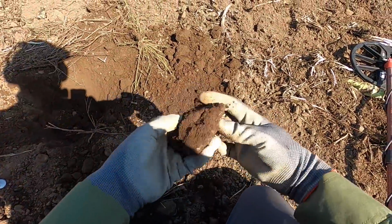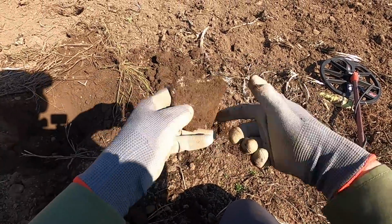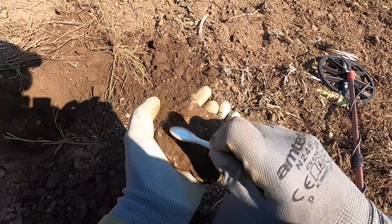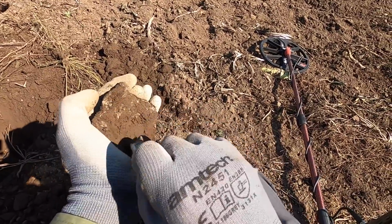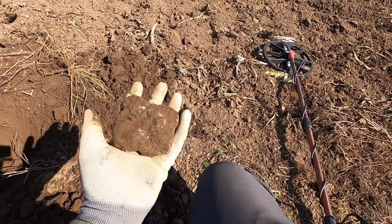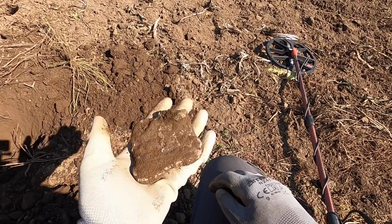Whoa! What's this? It's an absolutely enormous piece of lead. It's always best to check lead like this though, in case it's got writing on it or details. I just think it's a plain piece of lead, but I will clean that up later. It's massive.